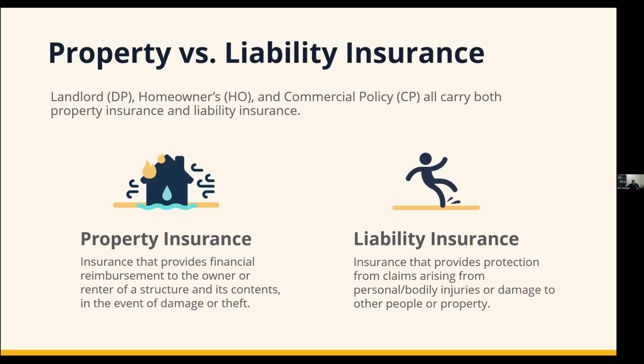So down to the basics. There are 3 insurance policies that you can get for a structure. You can get a landlord policy, where the forms are DP. You can get a homeowner's policy, where the forms state HO, or you can get a commercial policy with CP. All of these carry property insurance and liability insurance.